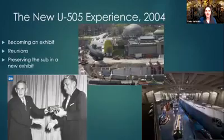Okay, so the U-505 opens up as an exhibit in '54, and a lot of work has to be done to convert her into an exhibit. Once all that happens, the U-505 becomes the most popular attraction at the museum, and she remains among the most iconic exhibits at MSI, and reunions are held in the subsequent decades after she comes to MSI as an exhibit.